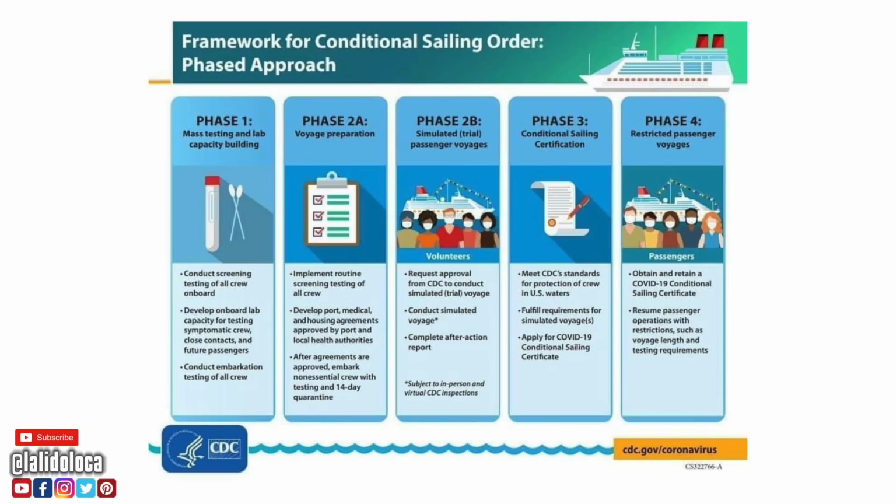I will throw it up on the screen right here. And the cool thing about this graphic is it shows the 4 phases of the conditional sail order, how we get from no sailing to sailing in the United States. Phase 1, mass testing and lab capacity building. The bullet points under there, they're short. Conduct screening testing of all crew on board. Develop onboard lab capacity for testing. Symptomatic crew, close contacts, and future passengers. Conduct embarkation testing of all crew.